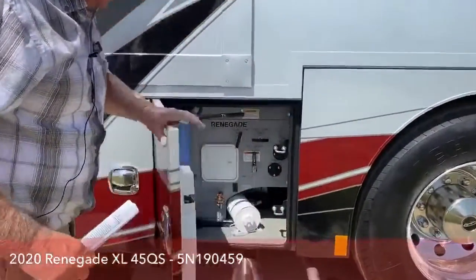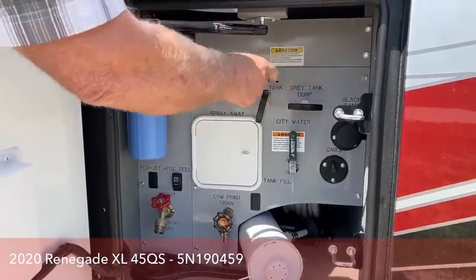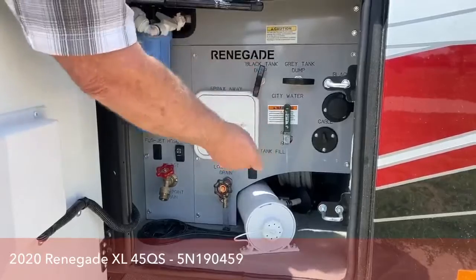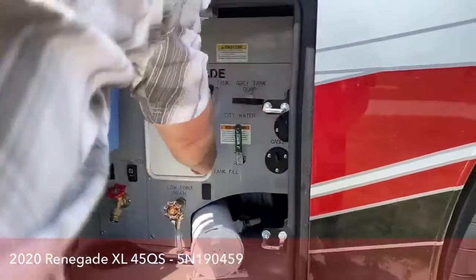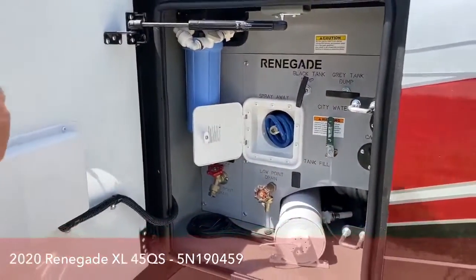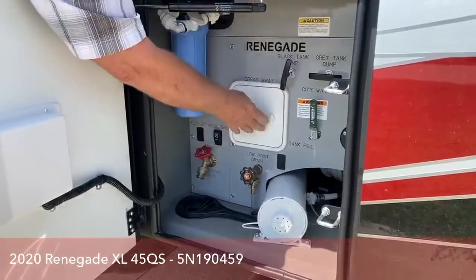And then here, this is our water compartment. So your black and gray dumps, you have your black tank flush there. You can bring in a cable outlet. Tank fill, you can run off city water or you can power fill it. You do have a nice little hose here you can bring out, hook up and hose down your motorcycle or the dogs or whatever it is. Place to store a sewage hose there.